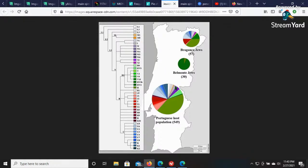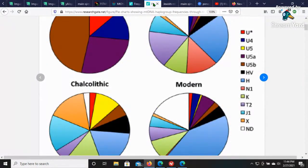Then you have the N's beginning on this other side of the orange, which the N's are all these haplogroups that fall under N, which is Semitic. So all the rest of the mitochondrial DNA and most of the autosomal DNA is from the Semitic mitochondrial DNA maternal line. So that's from here, this N, all the way through here. So a clear majority of the general population in Portugal. Okay.